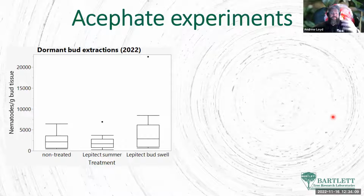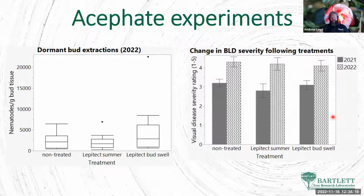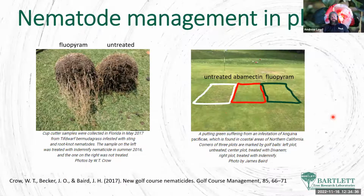Well, we found that there was no difference again in the number of nematodes across the treatments compared to the controls. So this chemistry doesn't really seem to be effective, and this was mirrored by the disease severity ratings pre and post treatment. So the plants did not improve, they got worse, and so we saw no efficacy from Acephate as an active ingredient. So then we go back to the drawing board and we look at the other active ingredients that we have come across.